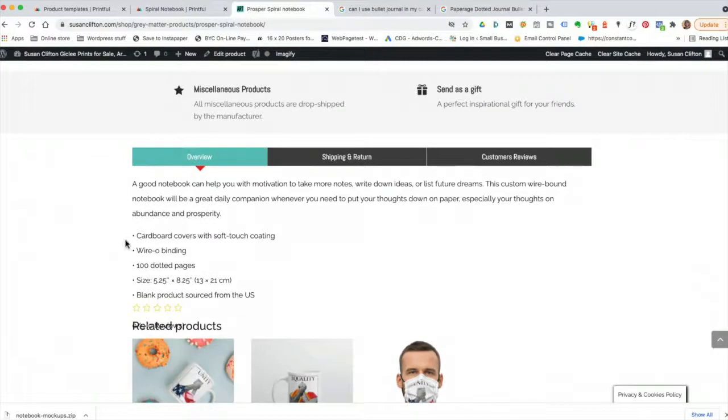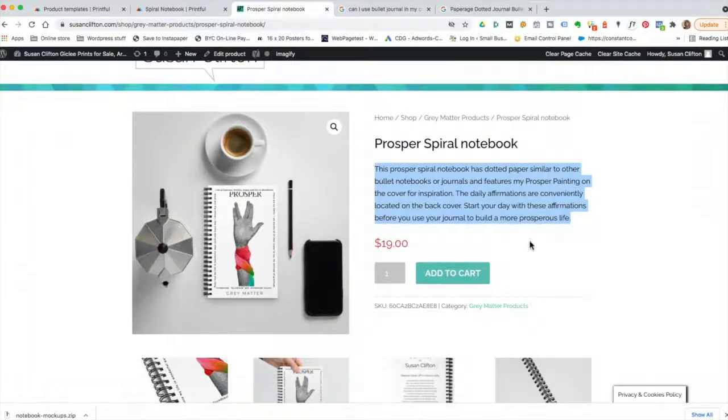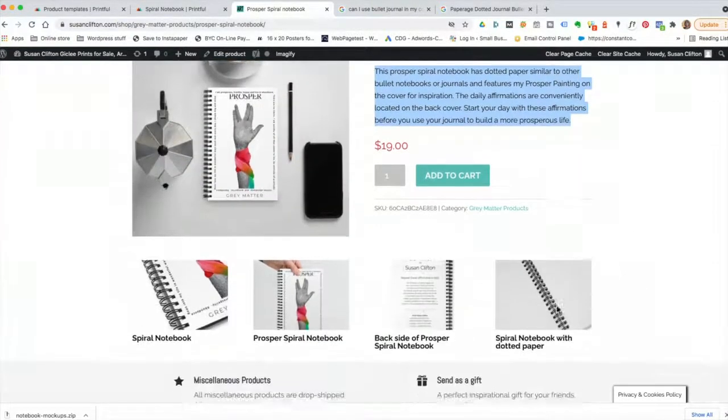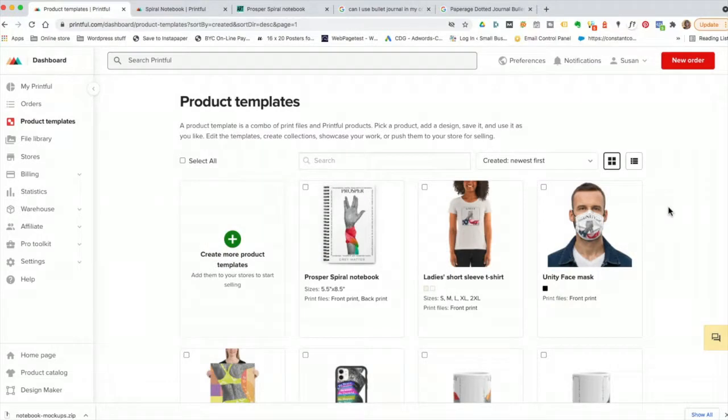And then down here it has more of the details, how many pages, the sizes of the pages. So it's a pretty good product page that really shows the details. You can zoom in and it has the multiple pictures. So I think it's fully fleshed out. I hope I didn't overwhelm you.